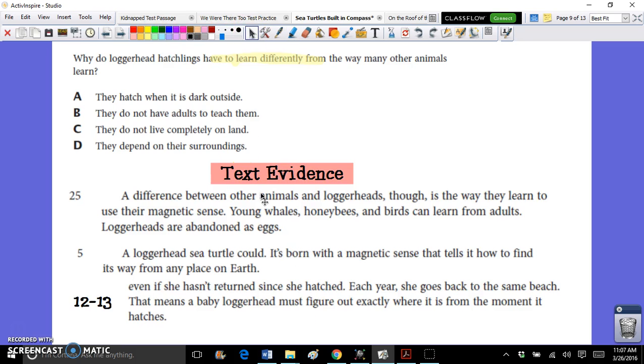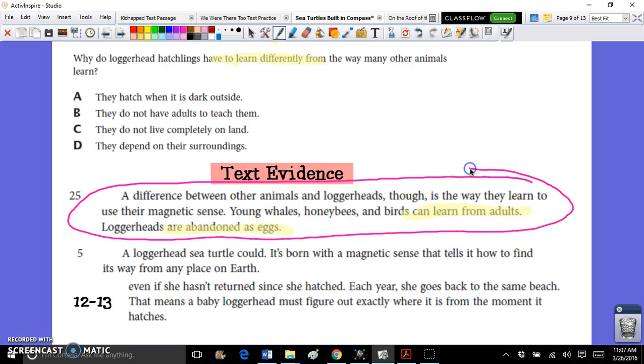When I go back into the text, I find it from lines 25 through 27, also lines 5 and 6, and then lines 12 and 13. A difference between other animals and loggerheads, though, is the way they learn to use their magnetic sense. Young whales, honeybees, and birds can learn from adults. Loggerheads are abandoned. All right, so they can't learn from adults. A loggerhead sea turtle could. It's born with a magnetic sense to tell how it finds its way from any. All right, so that doesn't really show a difference. It's really actually this first group of lines that I found, 25 through 27.